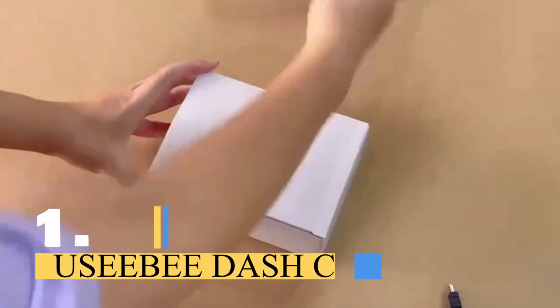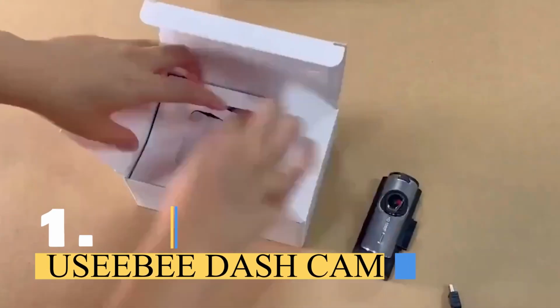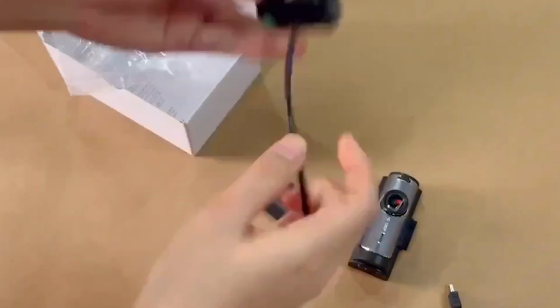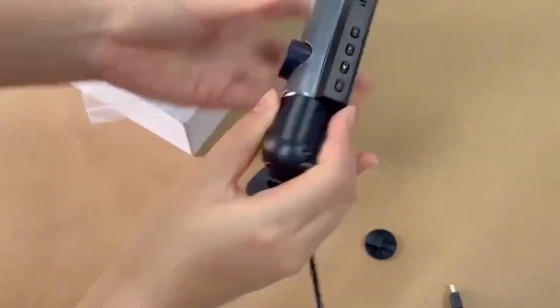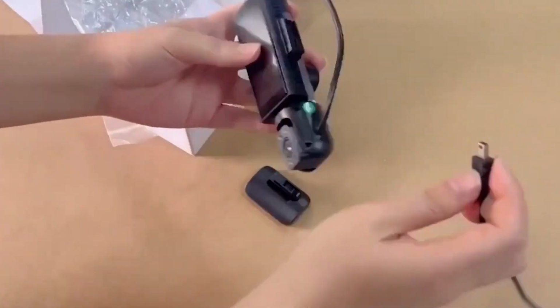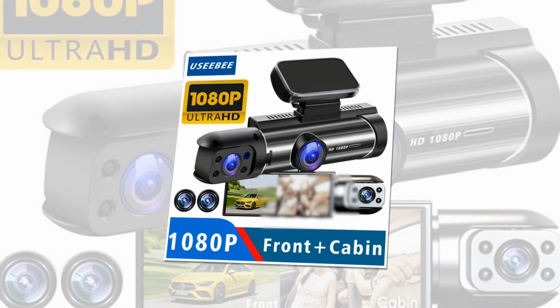Introducing the USEEBE Dash Cam, your ultimate dual-lens driving companion designed to capture every moment, inside and out, with crystal clear clarity. The USEEBE Dash Cam is engineered with precision to ensure you're always protected. Featuring dual lenses that record both the road ahead and the cabin interior simultaneously, it's like having 2 cameras in one. With full HD 1080p resolution, every frame is captured in stunning detail.